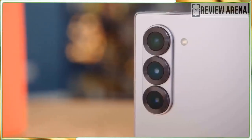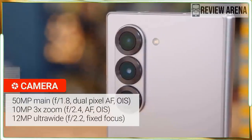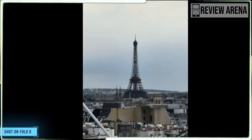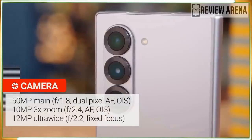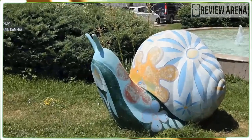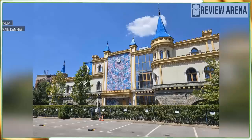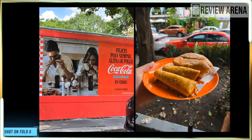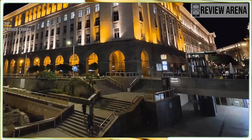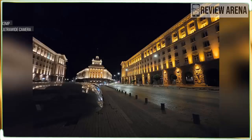The camera hardware is largely unchanged on the Galaxy Z Fold 6, with the exception of a new sensor for the 12 megapixel ultra-wide camera that's designed to let in more light. Otherwise, you get the same 50 megapixel main camera and 10 megapixel telephoto with 3x optical zoom and 30x digital zoom that graced the Z Fold 5. Up front, you get the same 10 megapixel selfie camera and 4 megapixel under display camera for when you are using the mini screen.